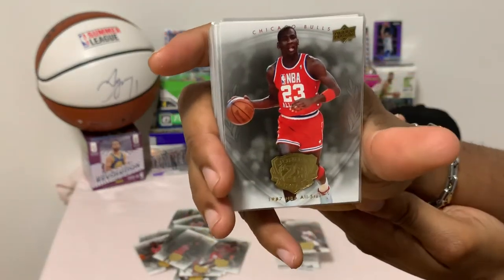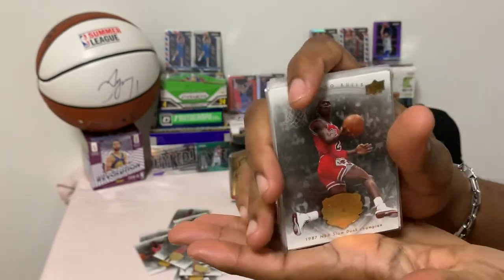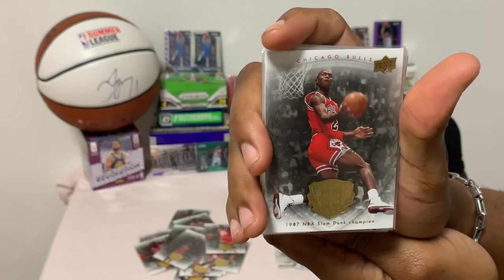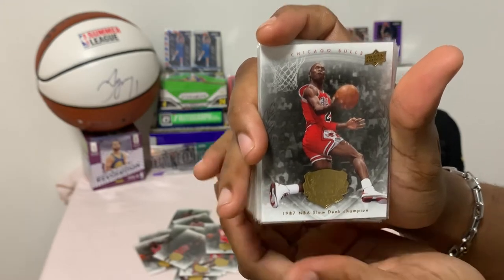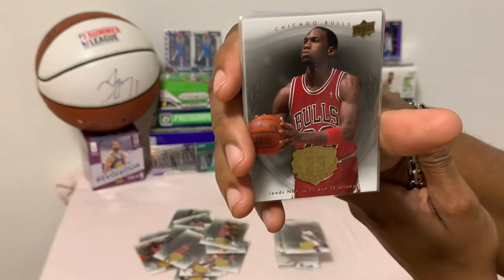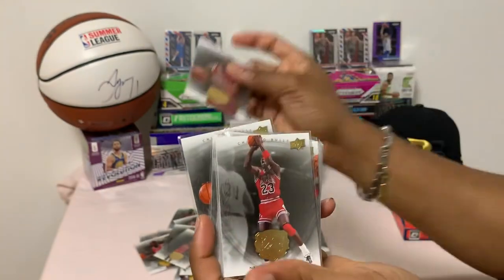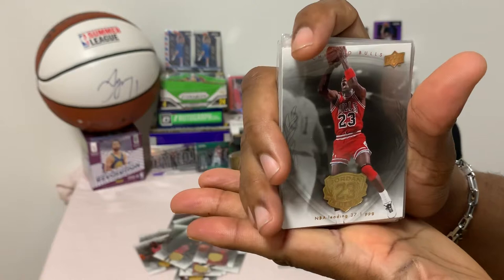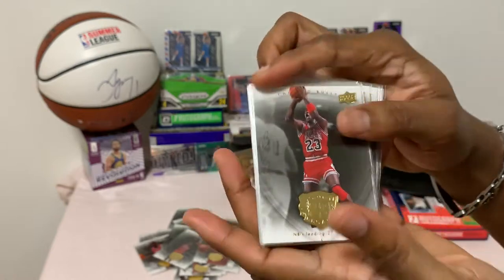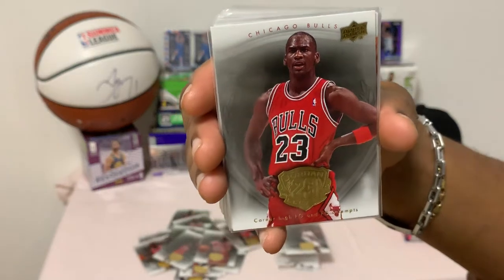1997 NBA All-Star. 1987 NBA Slam Dunk Champion. This is when he won his championship in the Slam Dunk. Famous reverse one-hand windmill. Led the NBA in field goals and free throw attempts. NBA leading 37.1 points per game. I think that's still the highest points per game other than Wilt Chamberlain.